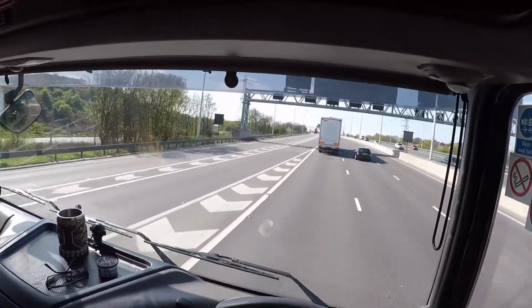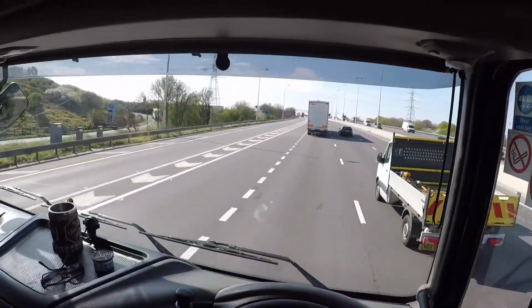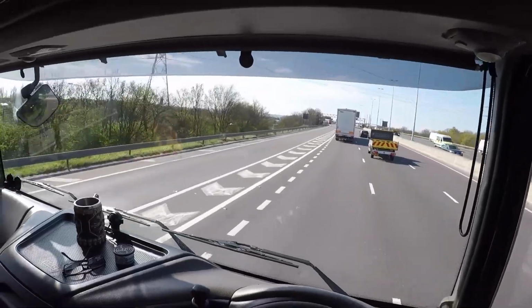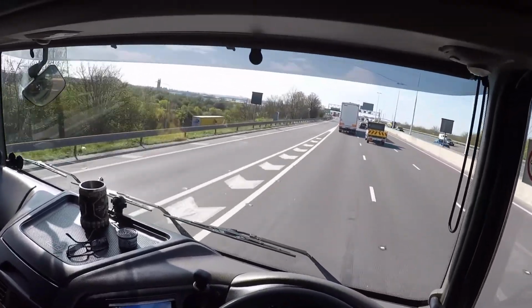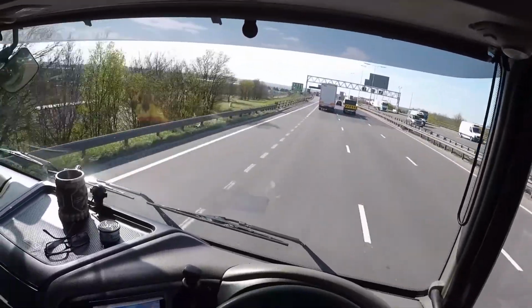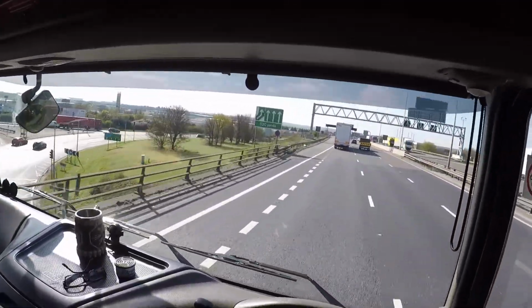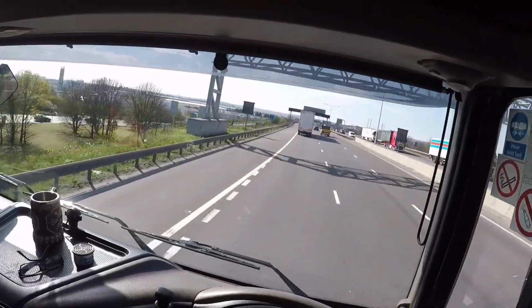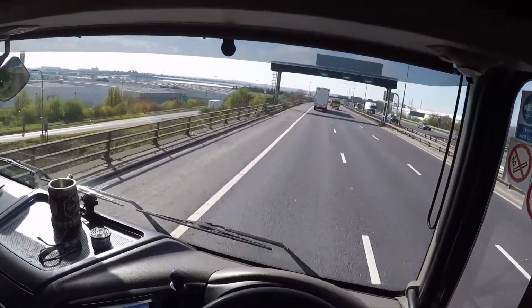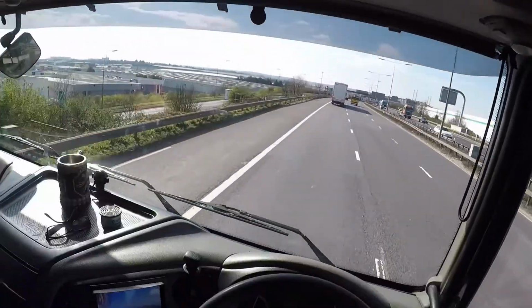Beautiful sunny day, sun's still out, and we're going to have a look up the river, up towards London and the east direction, up towards Isle of Grain, Thames Portway. Four-lane section it is as you go over the top.